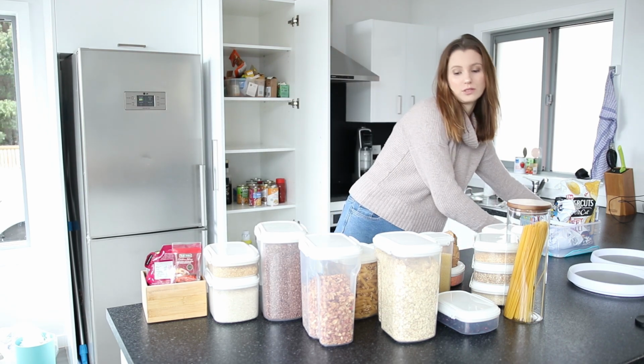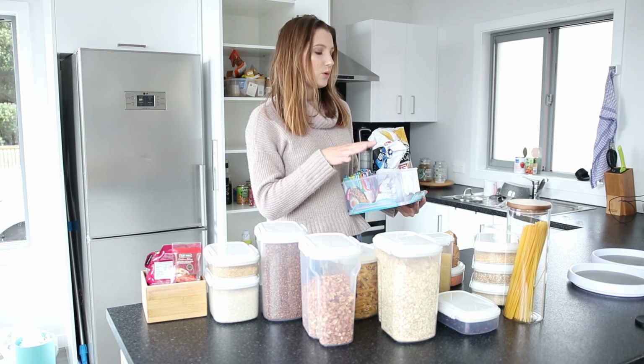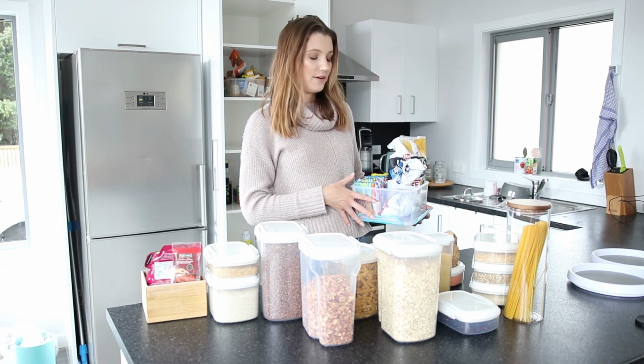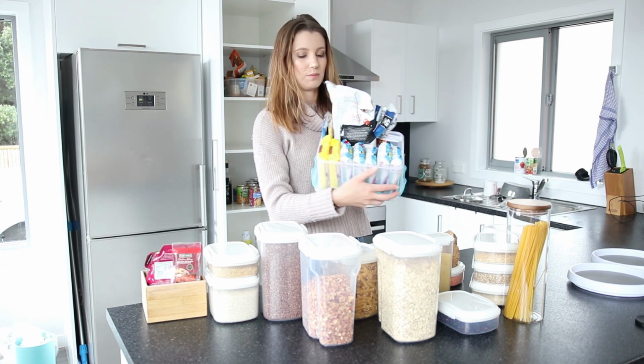Something else I've done is I emptied out Ali's container, which was full of quinoa and lentils and a whole bunch of stuff, and I've reused that container and filled it with packets of noodles, chips, and some popcorn.